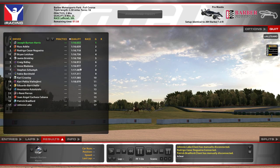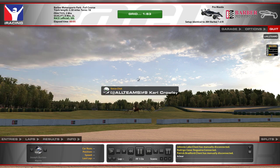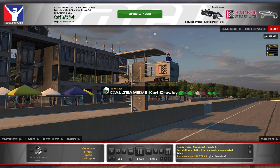However, the draft... Oh, and that's another thing that I'll probably say, is that the draft in real life, you really do experience quite a lot of aero wash in these cars in real life, but here on iRacing, it doesn't seem to be all that much affected. So, yeah, anyway, we'll just wait for a couple more minutes. A minute or so, and then we'll get underway.